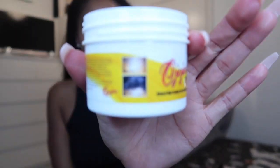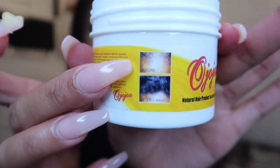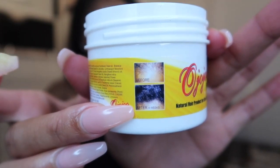Put this on the front of my hair because I don't know if you can see, that's what it does. That's the before, that's after. Use this, it will change your life.